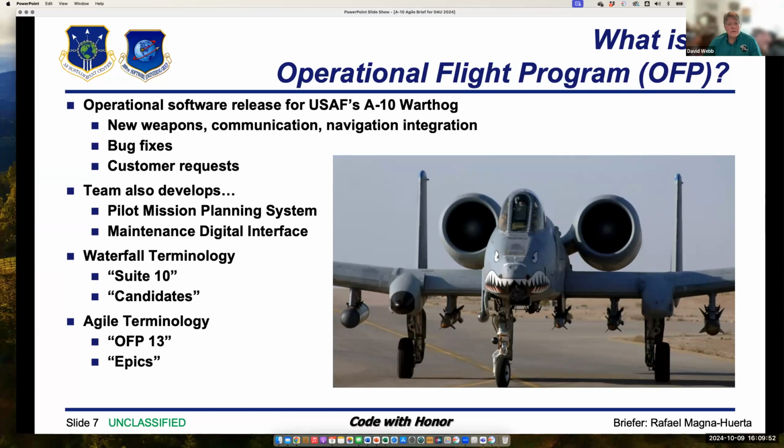So in waterfall terminology, we released suites, and we did suite planning, and we would sit down and say, we believe this is where we're going to start and where we're going to end. We'll be over here somewhere, and we'll have this many new capabilities, and it will take about this long. And it went through a very standard waterfall requirements, design, implementation, and test type of approach. We called those suites as they went out the door.